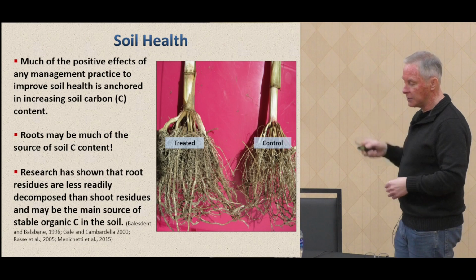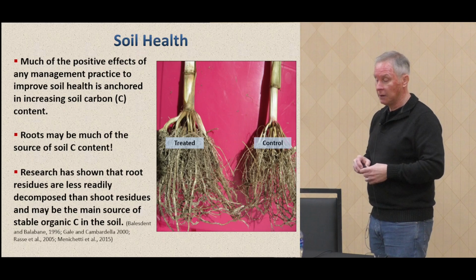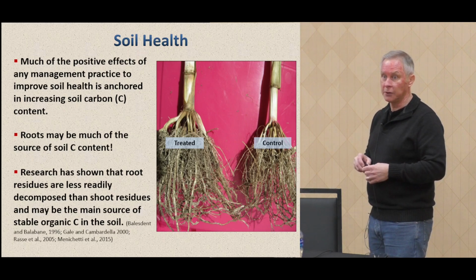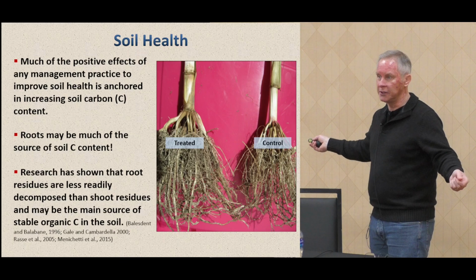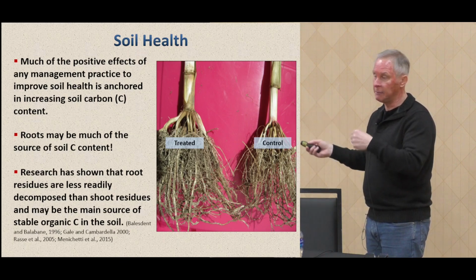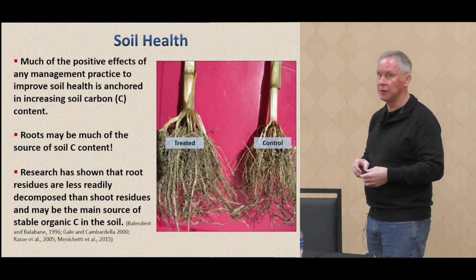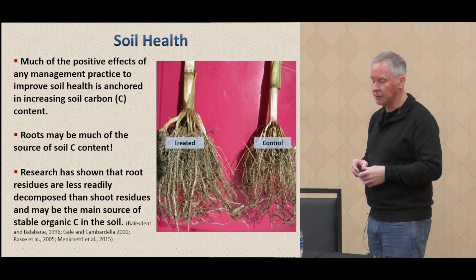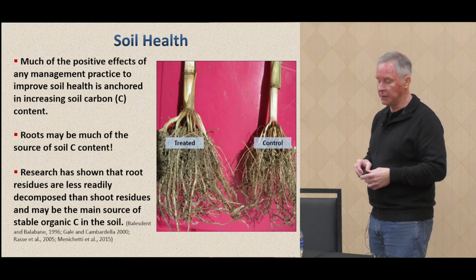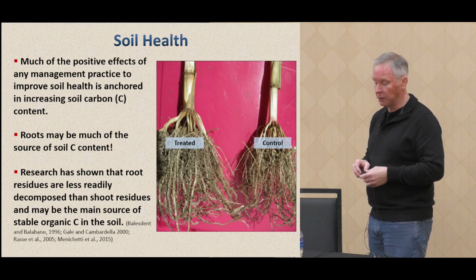Getting to tie this into the Yield Igniter, this is a picture that I took when we were doing root measures with the controls versus the Yield Igniter Humic product. And I could go out there and do this all day. You're going to get the same picture time and time again. We always had a better root system with the Humic applications. And as I mentioned, when it comes to the management of the soil, having that increased carbon makes a big difference. You've got more water holding capacity, more nutrients, and just the workability of it.